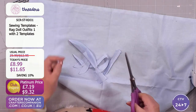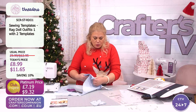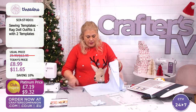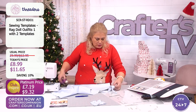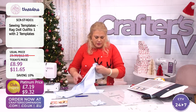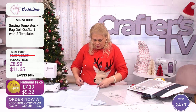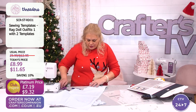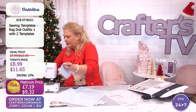Okay, there we've got our four pieces, and then we want to fold over. Trim that off. See if this is round the right way. So if I've got enough here, I don't know if I do. No, I'm not going to have enough there, so I'll just cut a piece off. I can use that for something else later.